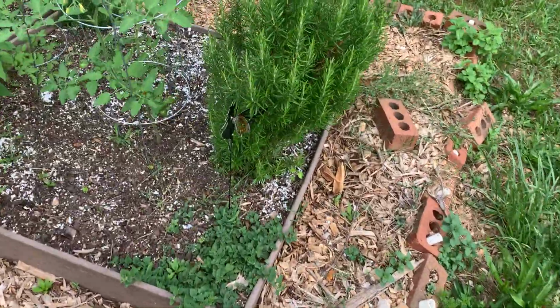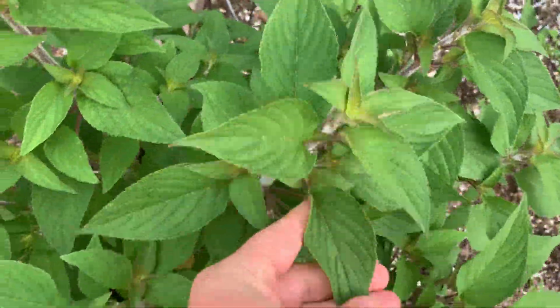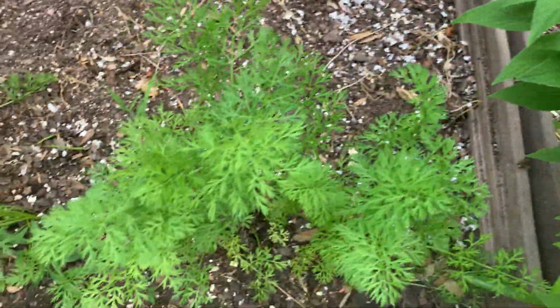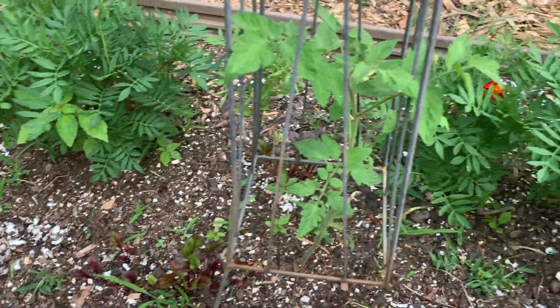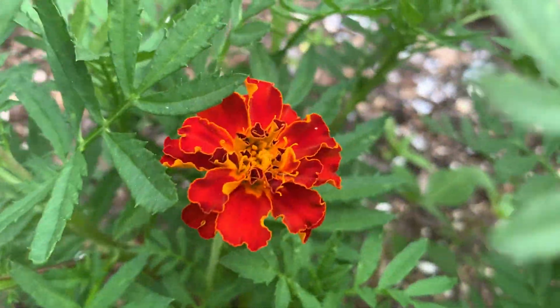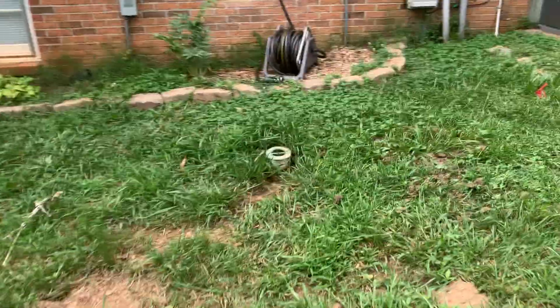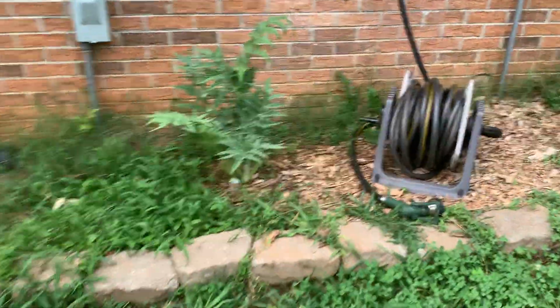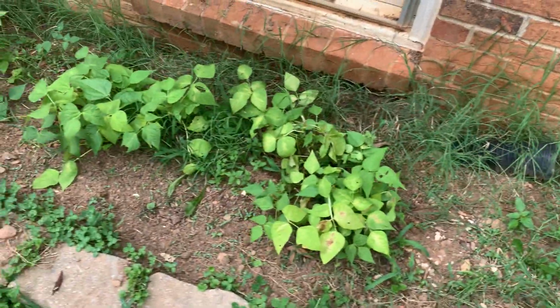I got some oregano, rosemary, pineapple sage, carrots. Looks like some more beets. Some marigolds coming in. And down here, got an artichoke plant. It's doing pretty good. That'll be a while before we see anything on it. Some bean plants.